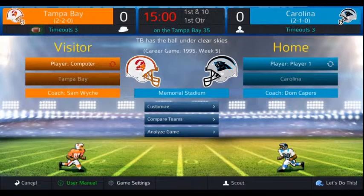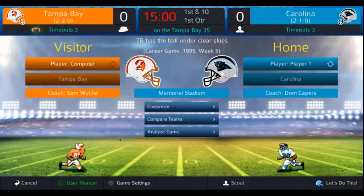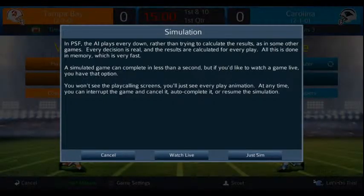It's a game in Carolina under clear skies from Week 5 of the '95 season, playing in Memorial Stadium in Clemson, South Carolina. So let's do this. Excuse me, I want computer on both. I'm just going to be calling the game as the Panthers play Tampa Bay, and let's go.